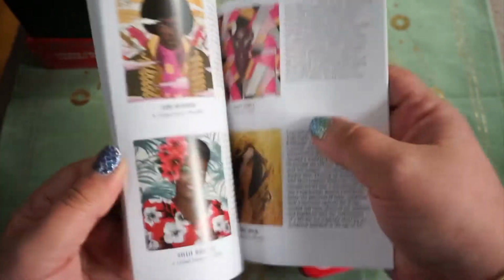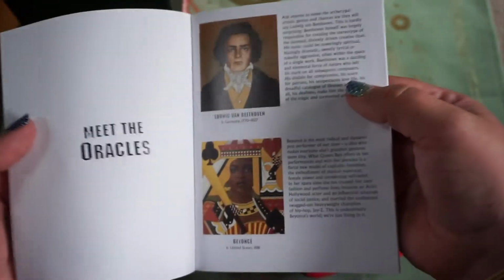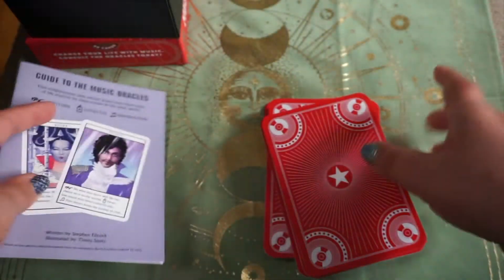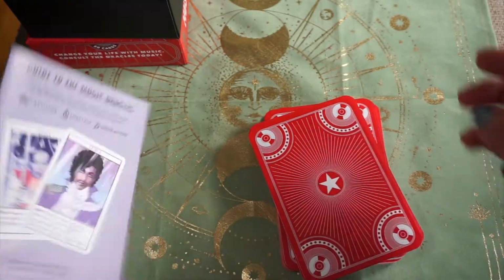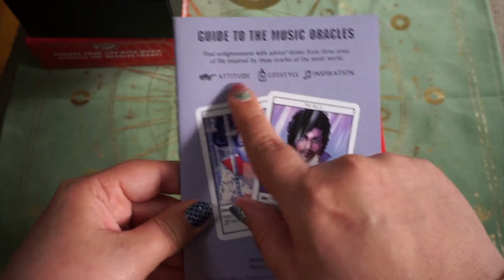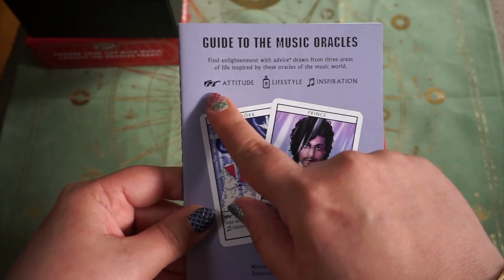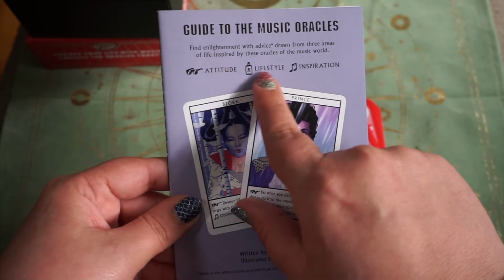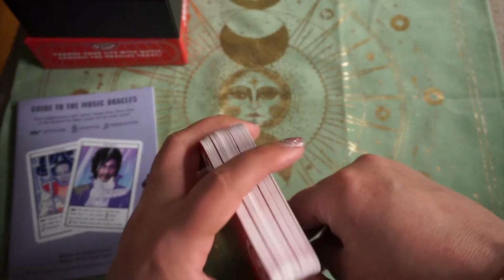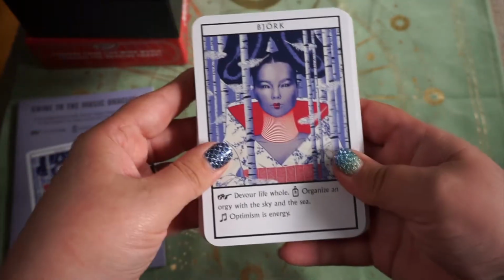So this is less about the message of the cards and just telling you, again, it's Meet the Oracles, really the book. So you're just learning about who is on the cards versus what the cards are saying to you. The cover literally is Guide to the Music Oracles. You have these little symbols on the cards. So this one is the attitude, this is lifestyle, this is inspiration. So you could go off of that and interpret these however you'd like.